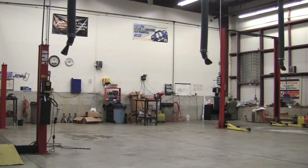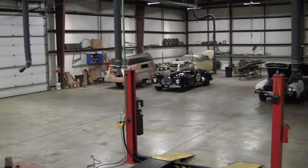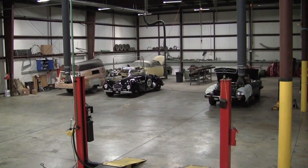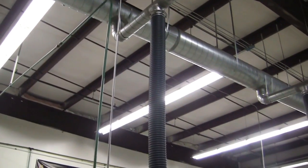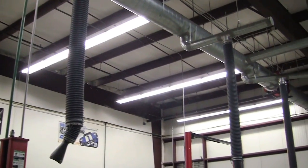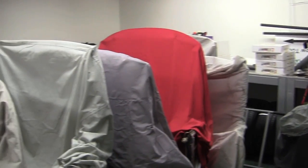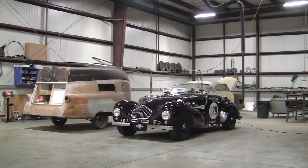The shop is about a third of our business. We do work primarily for people who store their cars with us, but we also do work on the outside. And as I alluded to earlier, we work on those cars that a lot of people just don't want to work on these days. And so that's kind of a niche market that we have developed. We have 3 lifts. One is a drive-on lift. We also have an exhaust evacuation system, which you can see up in the ceiling. We do a lot of mechanical work. In a way, we do a lot of just problem solving because old cars are like old people. They all have their issues, and we have to figure out what they are.